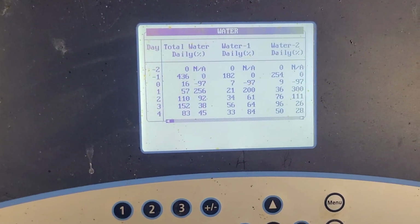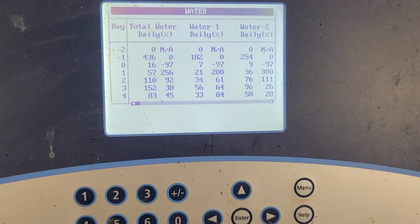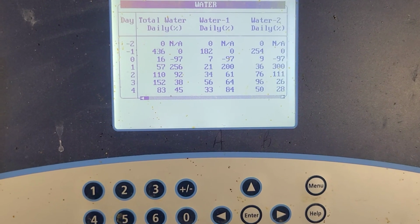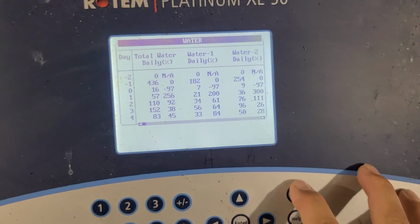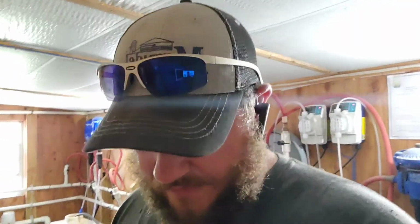Coming in here for water, and just looking at water consumption for the day, you can see that water totals are increasing daily on both sides, which is exactly what we're looking for. This house specifically ended up getting 10,000 chickens placed 3 days after we placed the majority of the house. We just didn't have enough chickens at the time to place, so things happen.